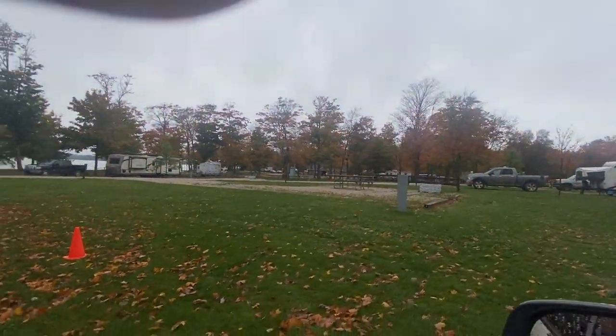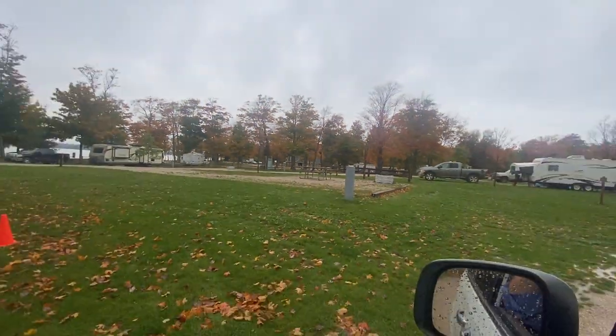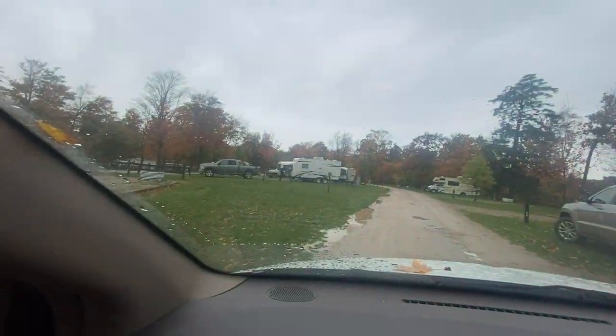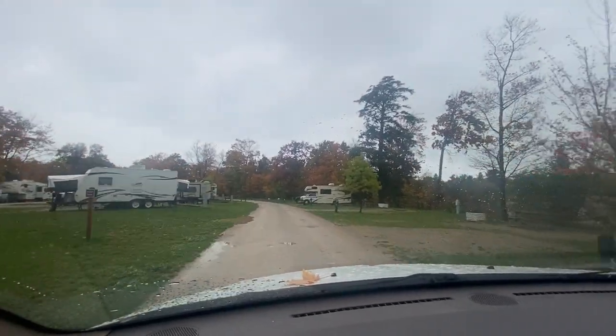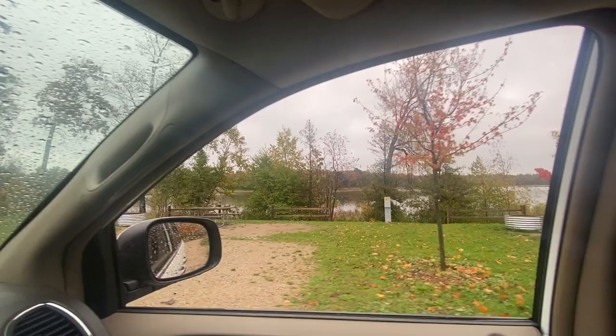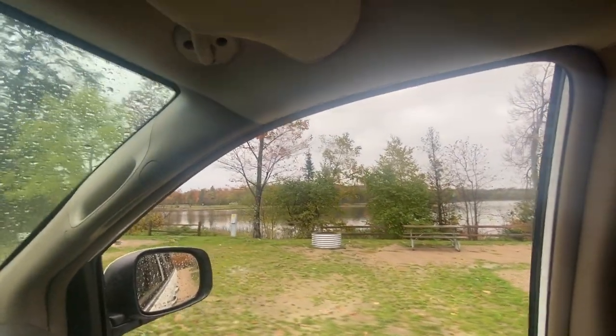See, there's the bathroom. Straight down there. Straight shot. And there are footpaths for it. Okay, footpaths. 39. And as you can see, you still have your view. This is 41 and 39. You still have your view of the water.